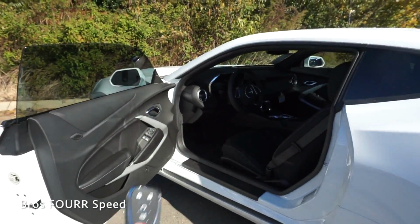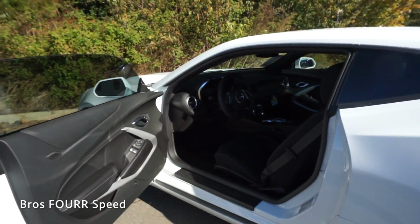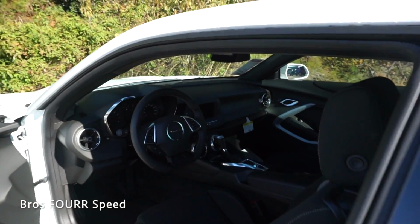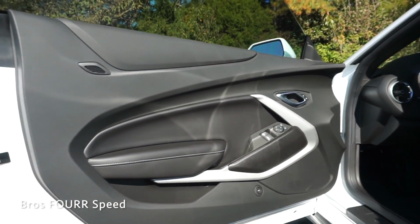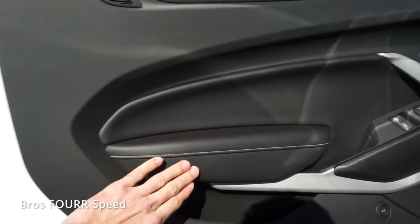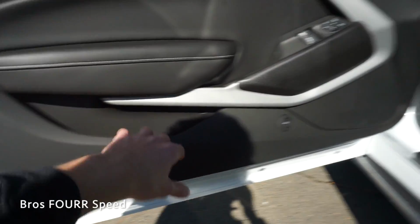And it's also worth noting this car features a remote starting system, like all the General Motors cars are gonna have. This has a black interior with some silver trim all around. Taking a look at the door panel, we have some aggressive lines to it, a leather-wrapped armrest with some white stitching, and then your trunk release.